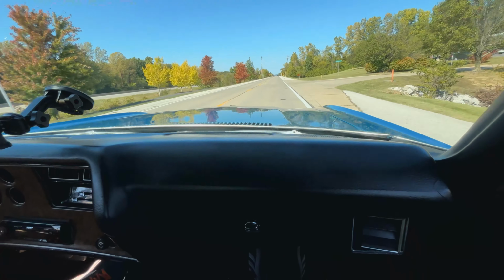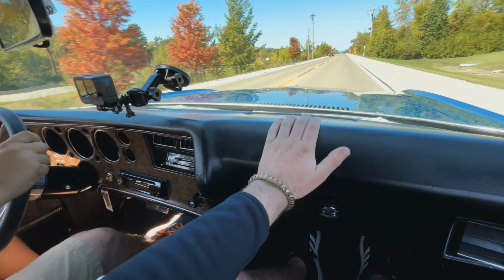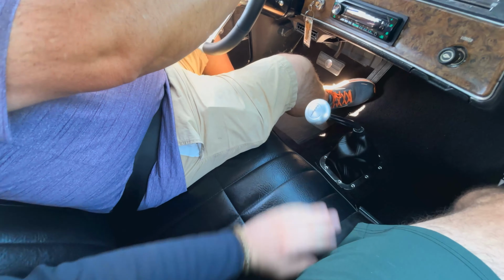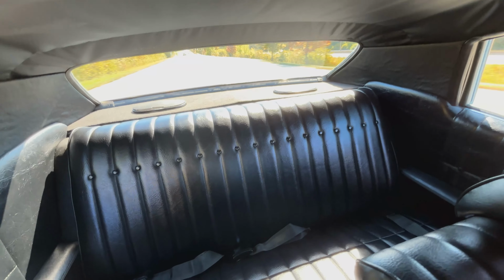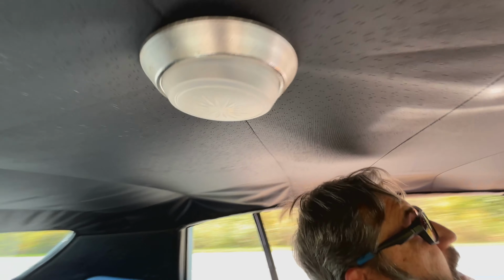The dash is in incredible condition. No cracks or nothing. Vinyl. Gotta love it. Just like the seats. Black vinyl. There's no split here. It is a bench. It's one bench. We also have real back seats. For real people. Isn't that lovely? And the dome light as well, with the little flower on it.